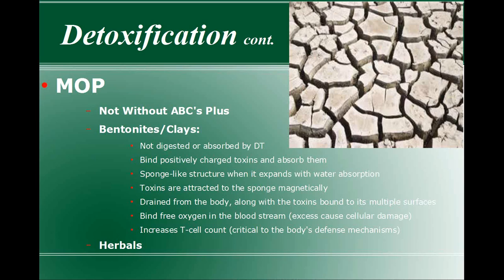The MOP contains bentonites and clays. They're not digested or absorbed in the digestive tract. They bind positively charged toxins and absorb them. And once they become hydrated in the digestive system, they become like a sponge and expand. Toxins are attracted to that sponge magnetically, and when that is drained from the body, it will also take the toxins, which are bound to it at multiple surfaces, out of the body.